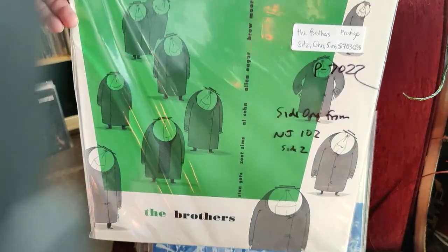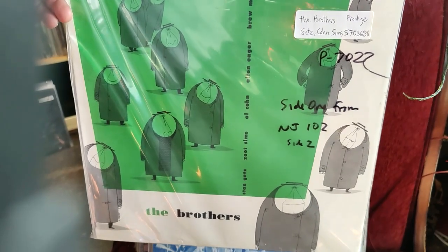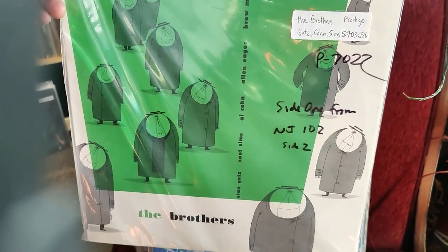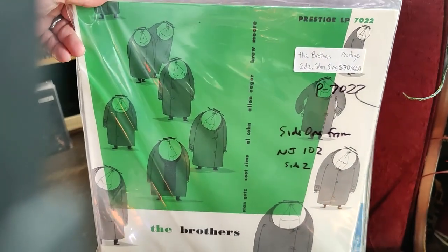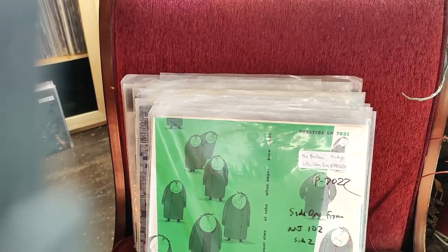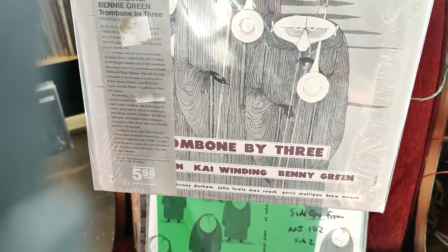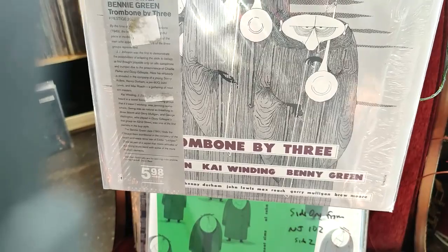This is The Brothers, which is a reissue of that 10-inch I showed you with Allen Eager, Brew Moore, Al Cohn, Sims, and Stan Getz, all the Woody Herman guys playing together here. That's a solid record. Interesting cover. And then the same artist, by the looks of it, is Trombone by Three by Kai Winding, J.J. Johnson, and Benny Green.